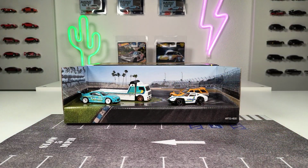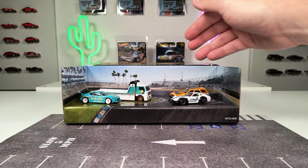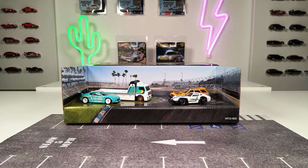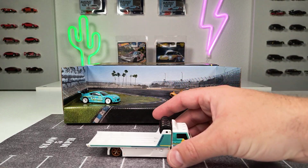So here they are, and as you can see, our models are placed on kind of a race track or drift track with some palm trees in the background. It looks really good in my opinion. And I would say let's take a look at our Fleet Street Hauler first.